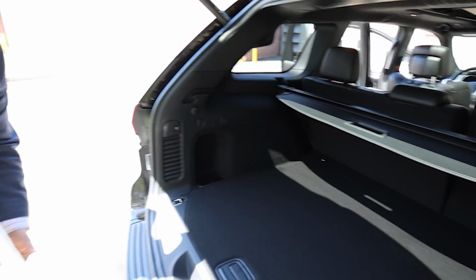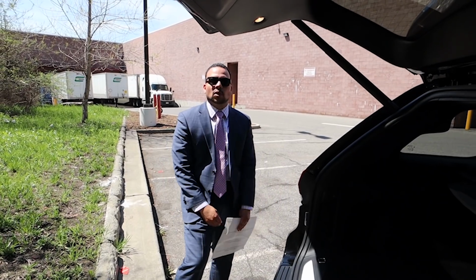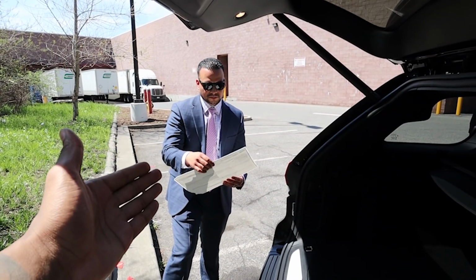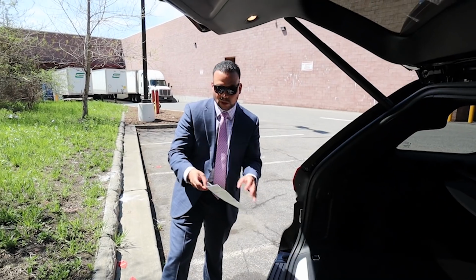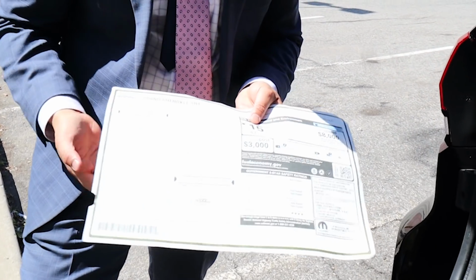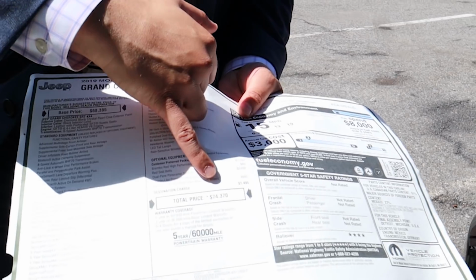It's functionality, luxury, street racing technology, everything you could possibly want in a vehicle. SRT Grand Cherokee. And once they see that SRT, that street racing technology, that's where it starts. Got the window sticker right here for you, Grand Cherokee SRT, 2019 model. We're not playing around. This one's got a few optional equipment items that I mentioned to you, but there's your total price right there, $74 and change.